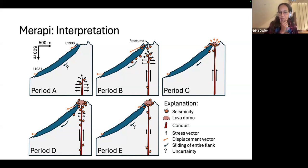So we have a question here from Herlan from Indonesia, who says, nice talk. Which follows on from what you've just been talking about: did you quantify the potential volume that may collapse due to a flank instability, and is it potentially very hazardous?